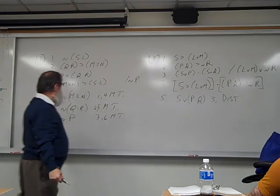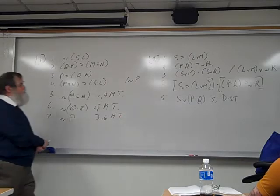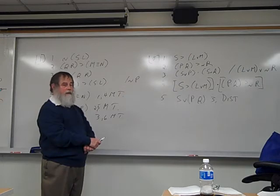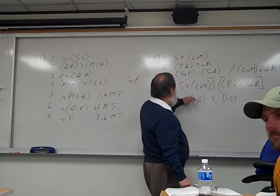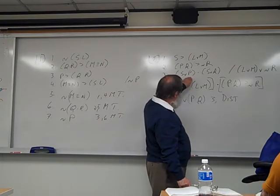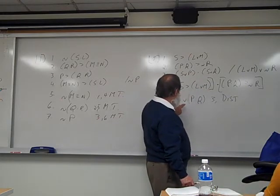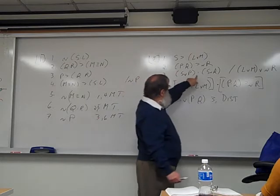Because distribution says that P or, in parentheses, Q and R is the same as, in parentheses, P or Q and, in parentheses, P or R. I erased my copy of distribution. So we're using distribution on this, because I have S or P conjoined with S or Q, right? So that's the same as saying I have S or P and Q because of the conjunction.